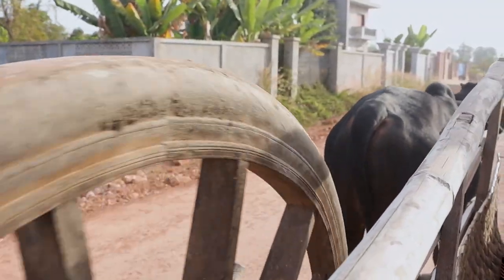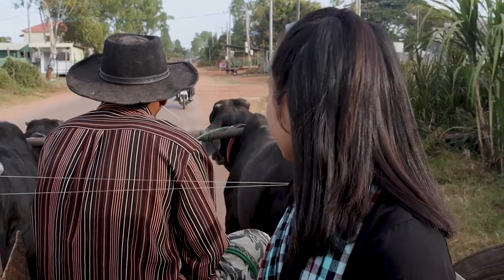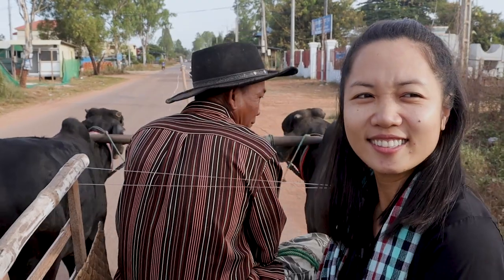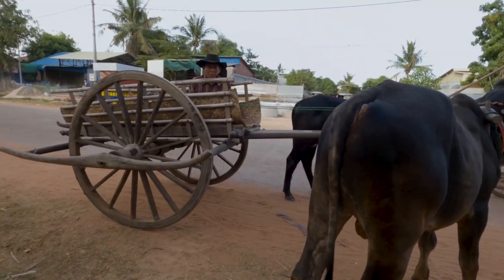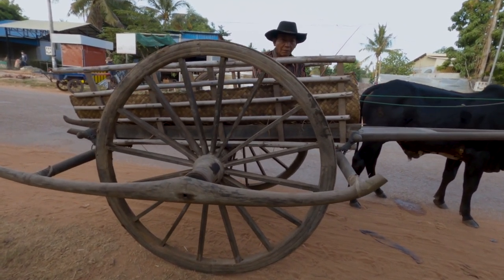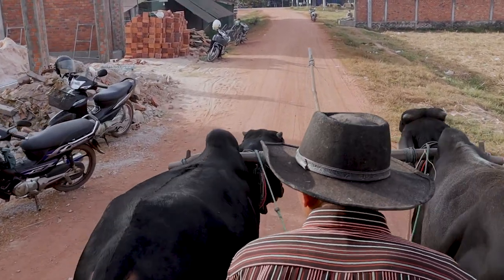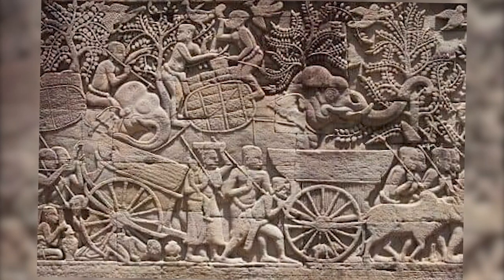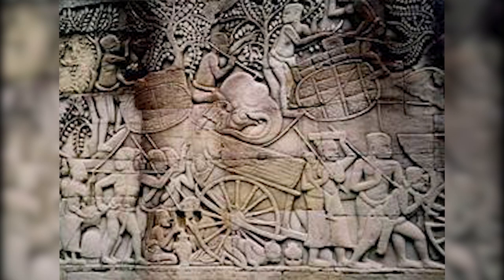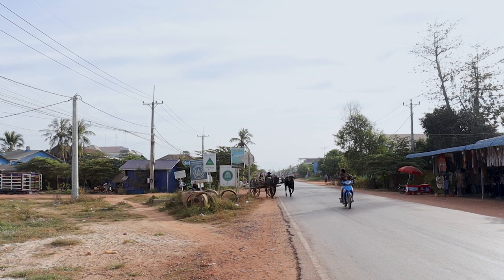Ox carts were not just used by farmers for transportation and plowing. They were also used by the army to transport weapons and soldiers during the wars in the past. But nowadays, since technology has improved remarkably, ox carts have been replaced by many different kinds of transportation. You can find some stone carvings of ox carts on the walls of many temples in Cambodia, which shows just how long they have been used.